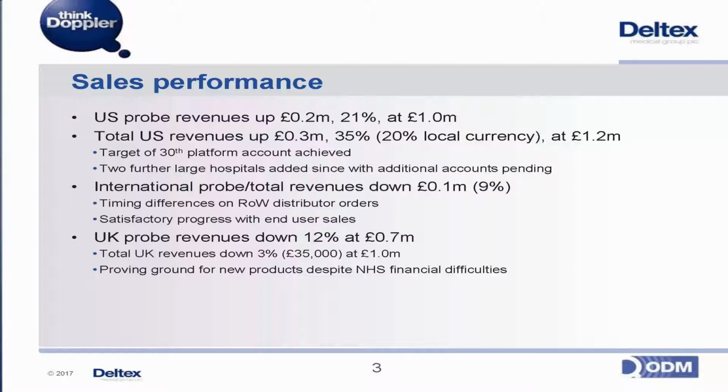So overall revenues were down 3%, about £35,000 on £1 million. This time last year, they had been down over £430,000. So we put the brakes on, slowed down the rot, and that stopped the whole group being focused on the UK deterioration. We're seeing the export growth putting the whole thing back to growth. Put that in context, in 2013, over 70% of our revenues came from the UK with the esophageal Doppler. In the first half of this year, it was under 30%.